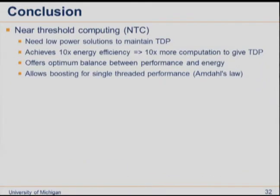And so just concluding the talk, near threshold computing really offers us an opportunity to bring the power consumption down on processors. So we can find ways to meet TDP. It's really beneficial when you're looking at a 3D stack system where you're more concerned with thermal constraints, particularly if you're going to stack it on top of DRAM. You want something that's low power.